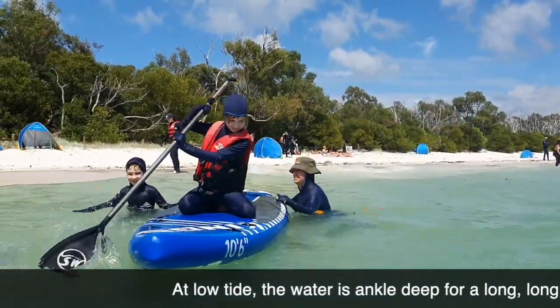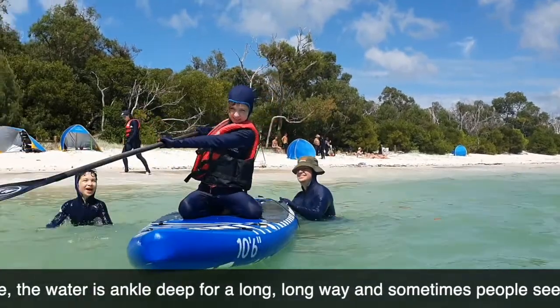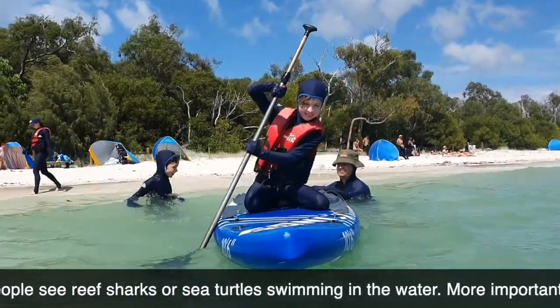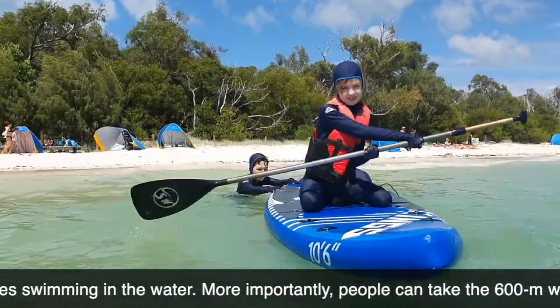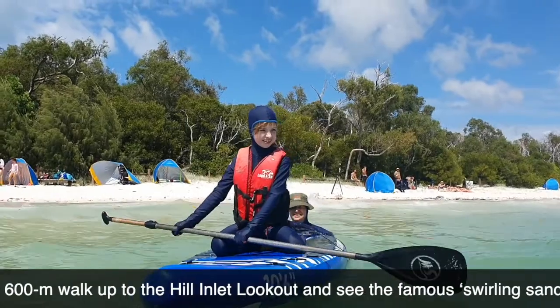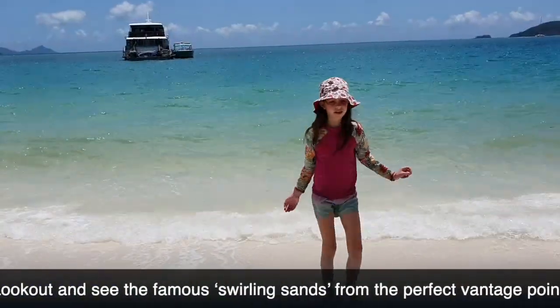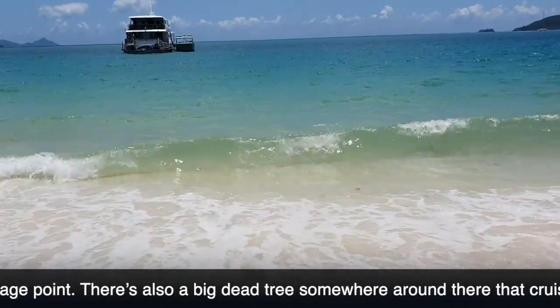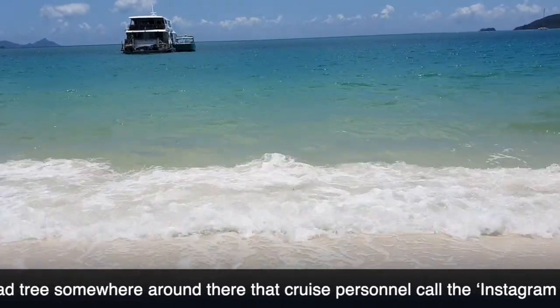At low tide, the water is ankle deep for a long, long way, and sometimes people see reef sharks or sea turtles swimming in the water. More importantly, people can take the 600-metre walk up to the Hill Inlet Lookout and see the famous swirling sands from the perfect vantage point. There's also a big dead tree somewhere around there that cruise personnel call the Instagram tree.